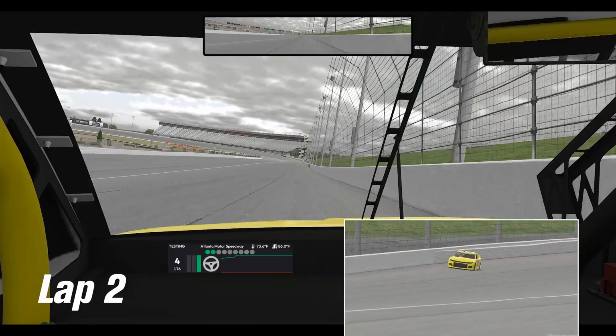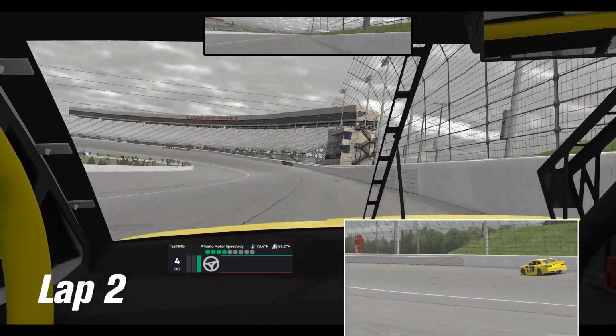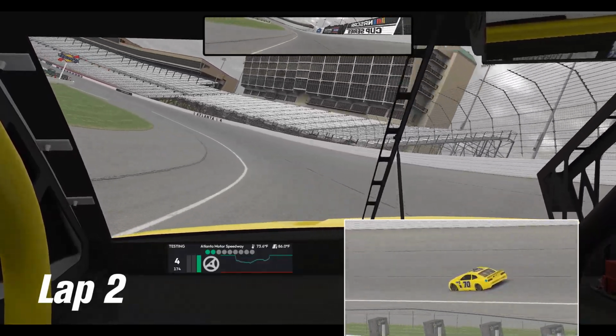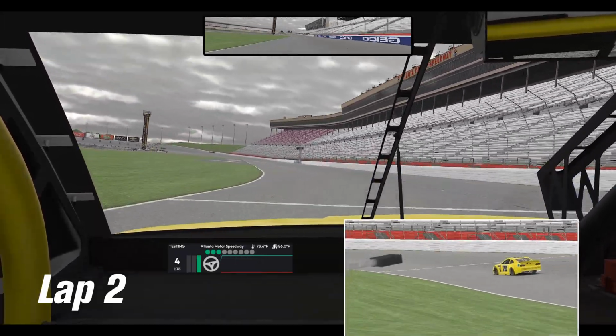Give the wall some space to avoid dumping air on your spoiler as you head down the backstretch into turns 3 and 4. As you turn in, feather the throttle until you reach the white line, give it a moment to settle, and aim at the NASCAR Cup Series banner on the wall as you exit turn 4. If you can hit your marks without overstepping through the center, you could find yourself starting towards the front.